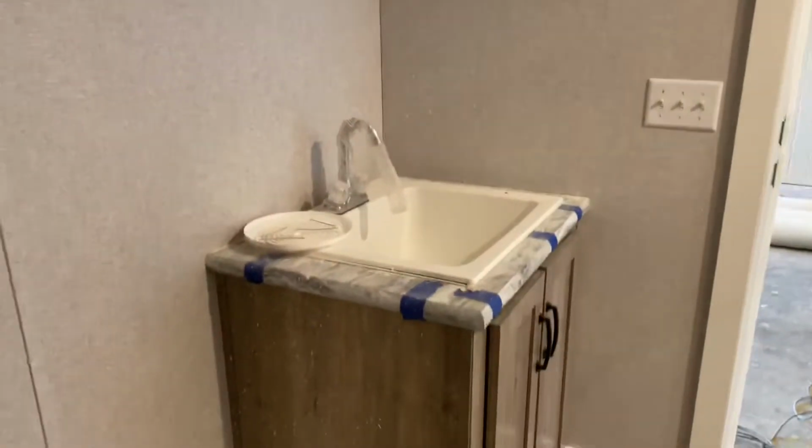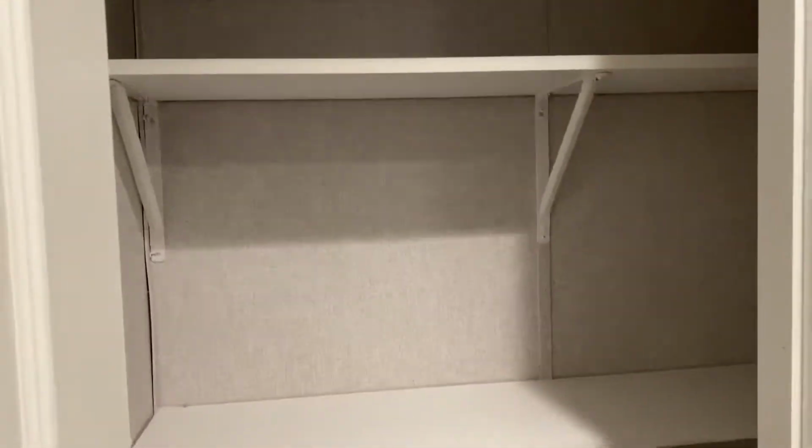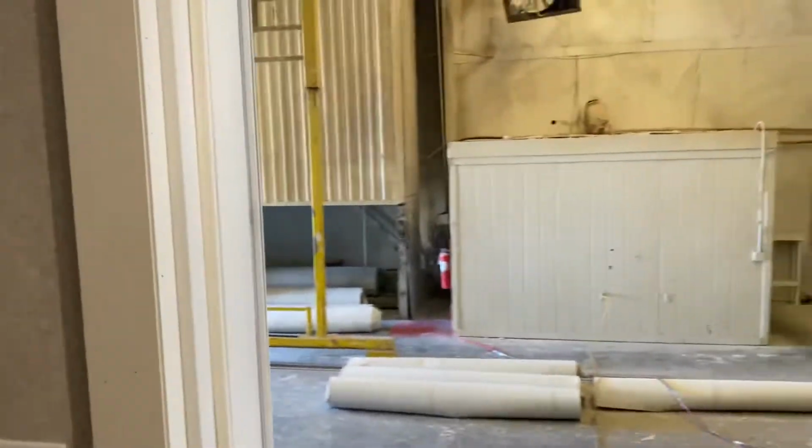But this utility room, as you can see, has a space there for the utility sink, has space for your chest freezer. You have a utility closet and the space for your washer and dryer. So nice large utility room. Comes off the back end of the house here.